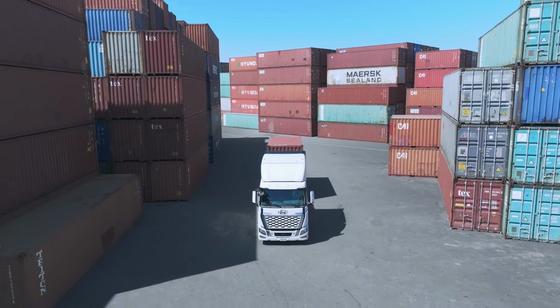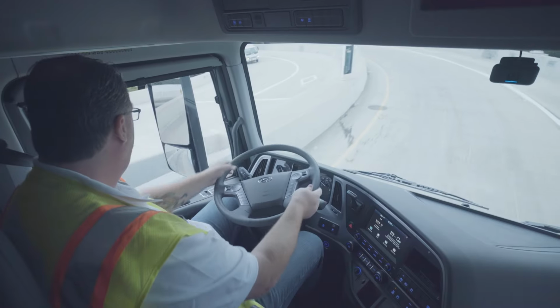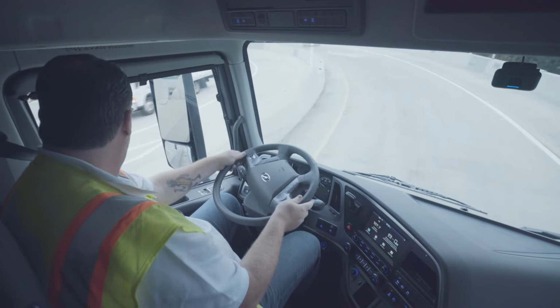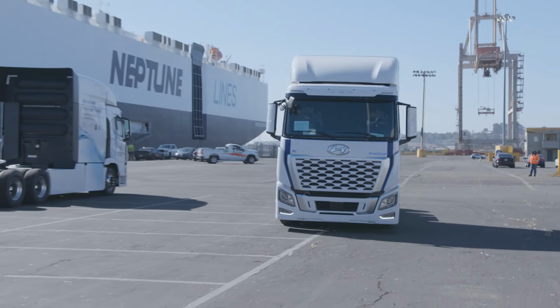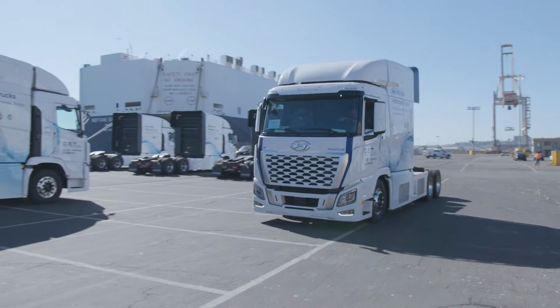So the cab forward design is actually really nice. It provides kind of an unparalleled field of view when driving the truck. I feel like I get a full 360 view of what's in front of me and next to me.